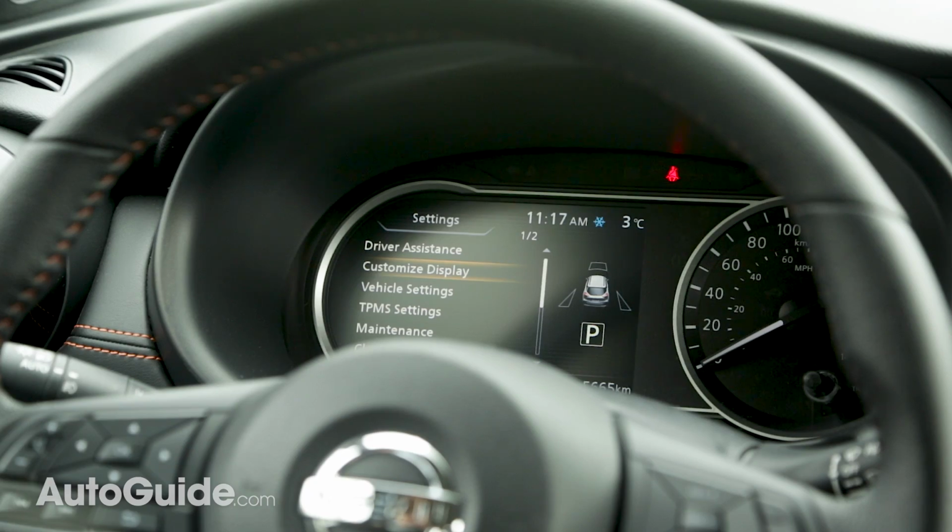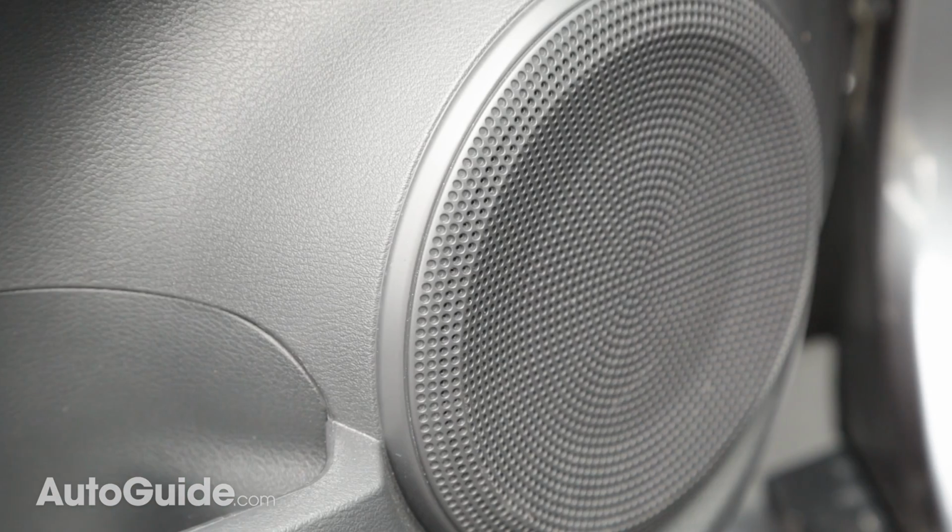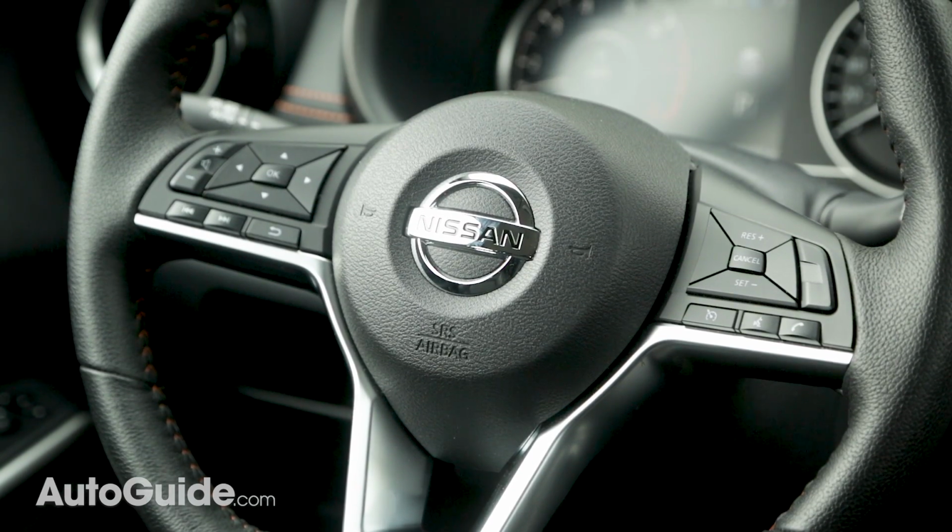There's also a bright digital gauge cluster which doesn't look too bad. Not to mention the Bose sound system, which sounds really good. The materials aren't the sexiest, but this isn't an Infiniti or Mercedes. It's a cheap car and it punches above its weight class.